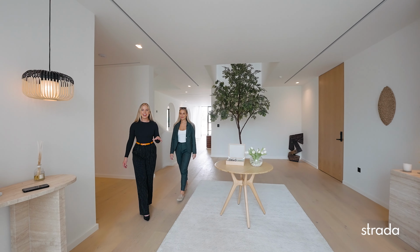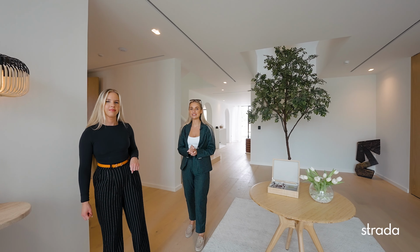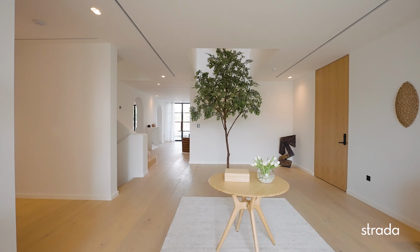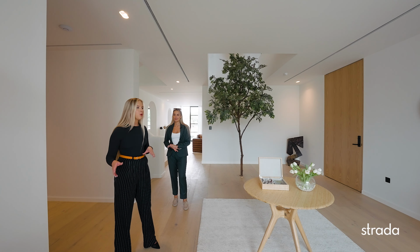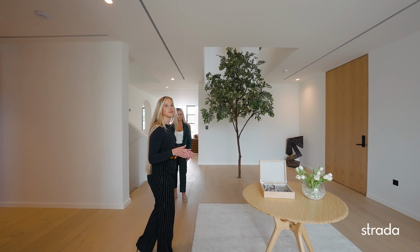So here we are in the entrance hall of the property. The moment you walk in, you can feel how light, bright and airy this whole villa is. And as you can see, there is a Scandinavian theme running throughout, and it is absolutely beautiful. I think they've done such a good job of adding character to the villa without overcomplicating it. They've kept it so simple, but it's just got such a nice feel to it.